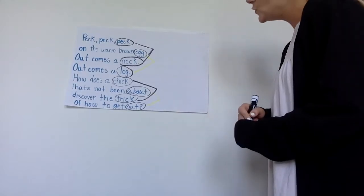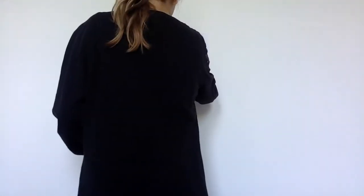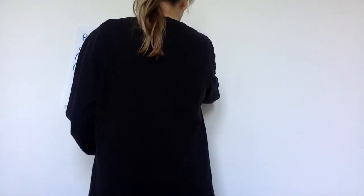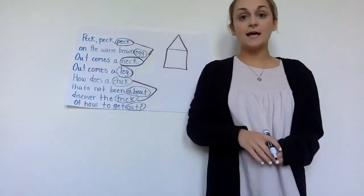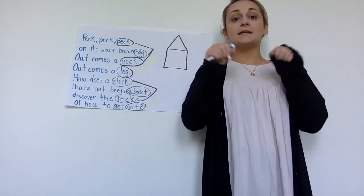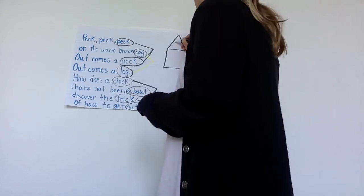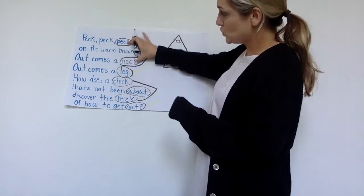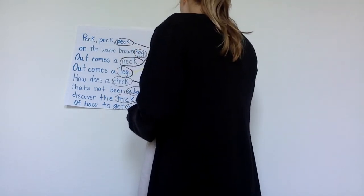I am going to do peck and neck. So on the top of my house, I'm going to write, if I'm doing peck and neck, I will do peck without the p is ek. Neck without the n is ek. So I will write the ending ek. And then up here, I will write my two words in the sentence that end with ek. So we've got peck, and we've got neck.